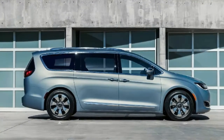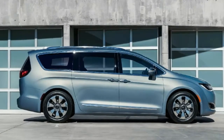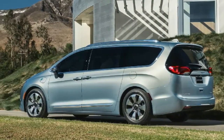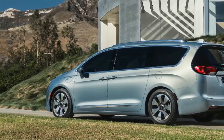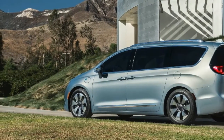Brand officials are being coy about it, but the system's compact size should make it easier to adapt the powertrain to a variety of future products within the FCA family. For the Pacifica Hybrid, Chrysler is estimating city fuel economy ratings as high as 80 MPGe. The Pacifica Hybrid will be offered in premium and platinum trim levels.